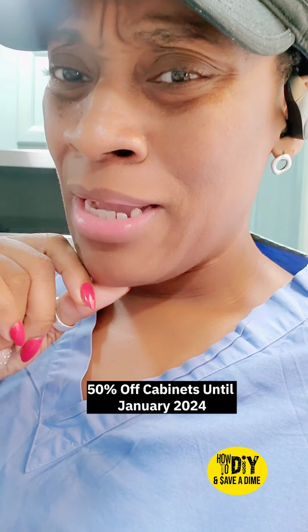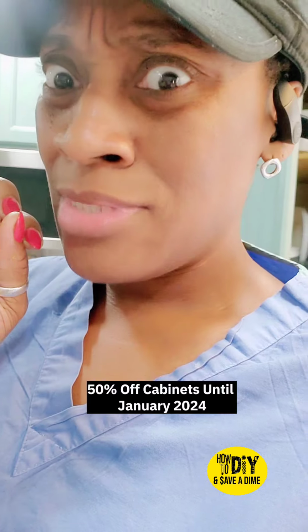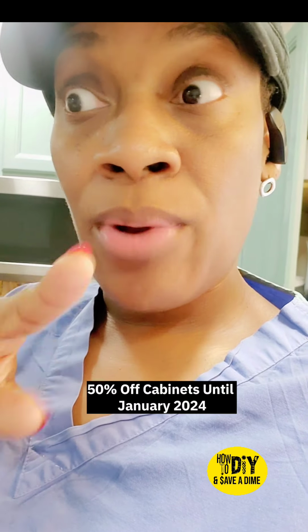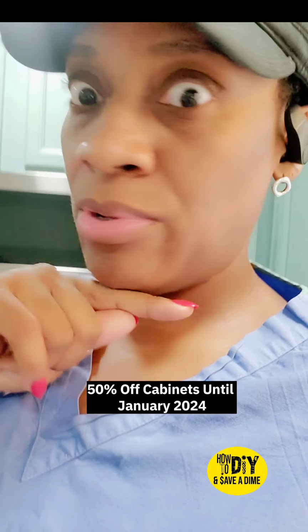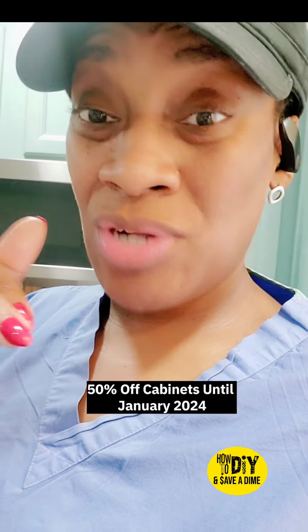Guys, I think I gotta put them together. It looks like they come disassembled. Yeah, they were a great deal. $49 per cabinet. Do you know that is like ridiculously amazing? Because they're usually over $100 per cabinet.